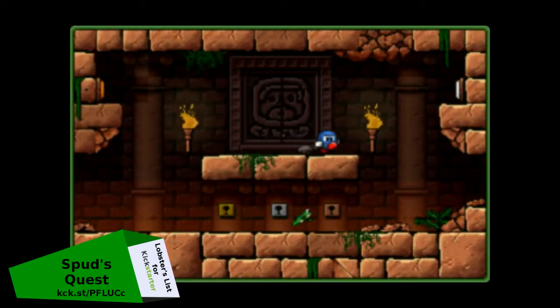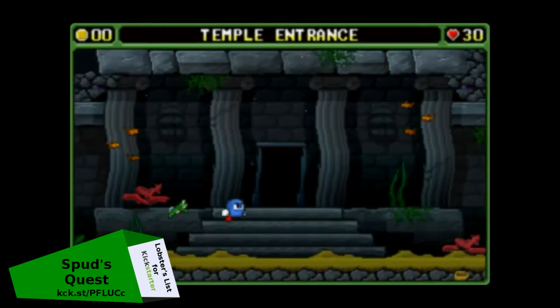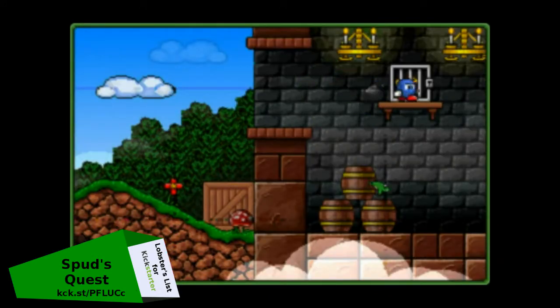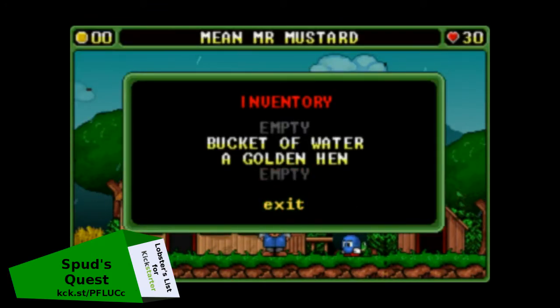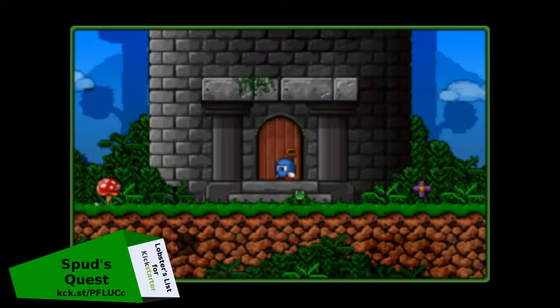Number 6. Spud's Quest is a nostalgic-feeling adventure platformer for PC. This footage is a bit blurry, and the project page's screenshots are much crisper. That frog you see following the protagonist is supposed to be a prince transformed by an evil wizard. By acquiring items, you will gain the abilities needed to access new areas. £5 can get you a copy of the game and your name in the credits.